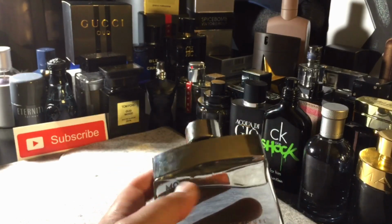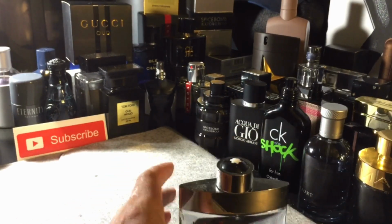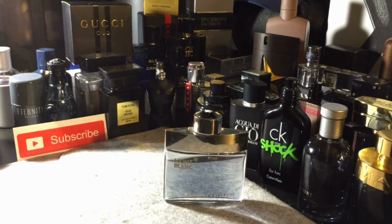So anyway, this is actually one of the cheapest fragrances by far. The cheapest I saw it online was for 20 bucks. If you really look, you could probably find it for like $17. I got this one from Ross for 15 bucks or something, or $16.99. No more than 20 bucks.